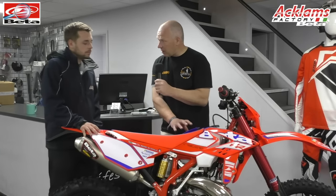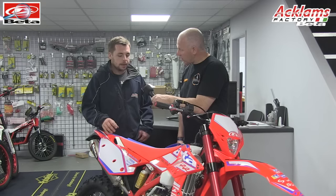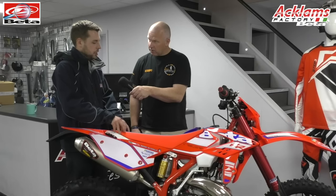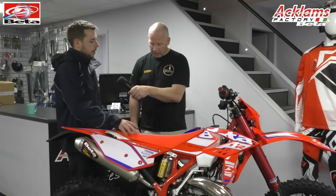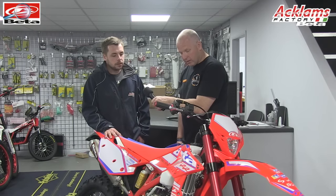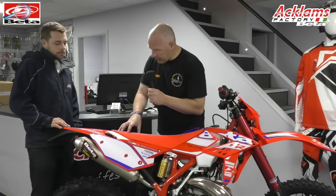Does that come as standard on all the models, or just on this factory one? Just on the factory models. It's an extra, but you can actually buy the factory seat cover. So if you've got the standard RR, you can buy the extra seat cover to accommodate your time card.